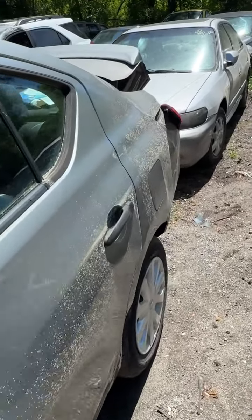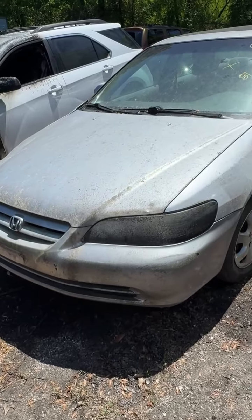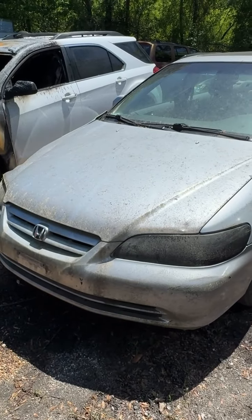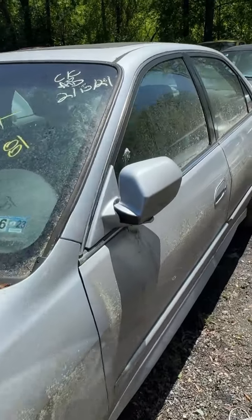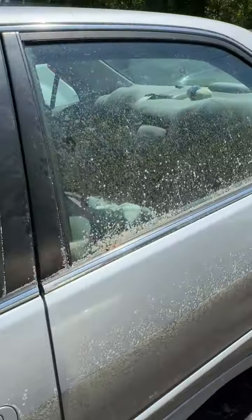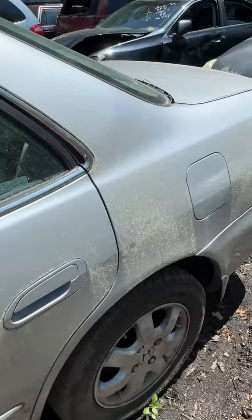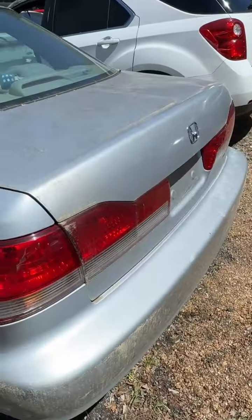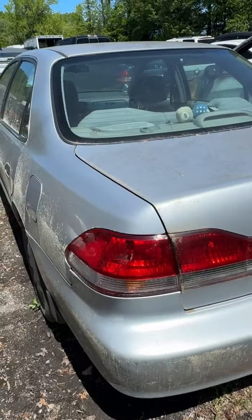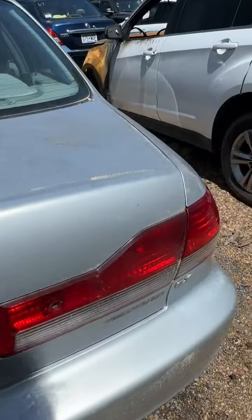Okay, lot number 81 coming up, and this is going to be a 2002 Honda Accord. No key on the Accord. Folks, these cars need a bath, so come out and take a look at it. You'll see what I'm talking about. I think most of the mold stuff that is on it, mildew, whatever you want to call it, that is on these will clean off. You come out, look at it, make your own decision.